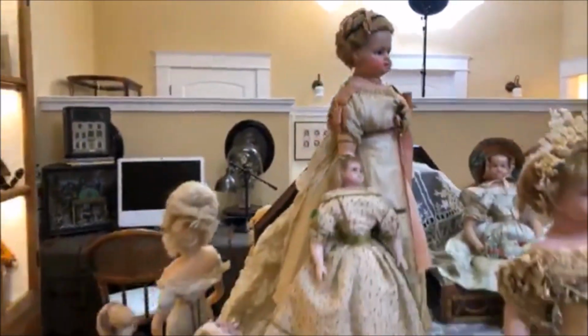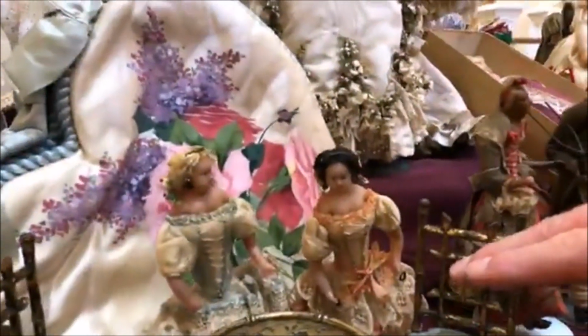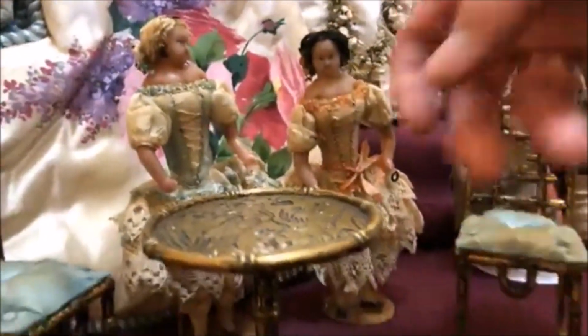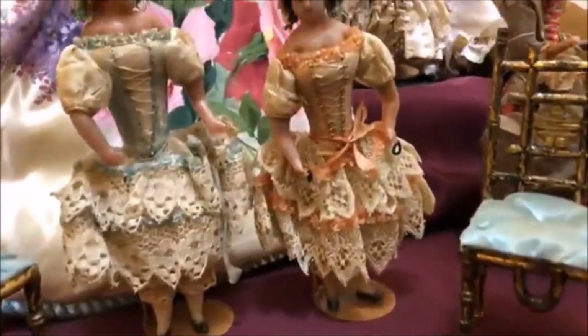But I want to show you too some of my favorites. These little charmers are very hard to get, and it's a pair of twins, or not twins, but dressed identically but in different colors.